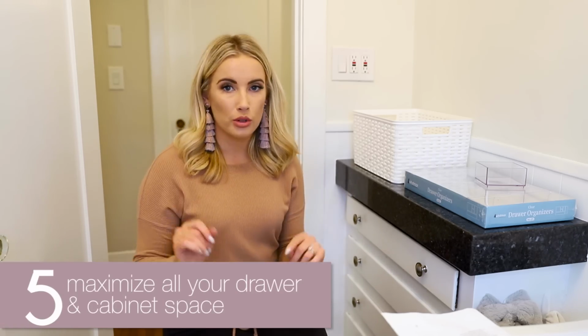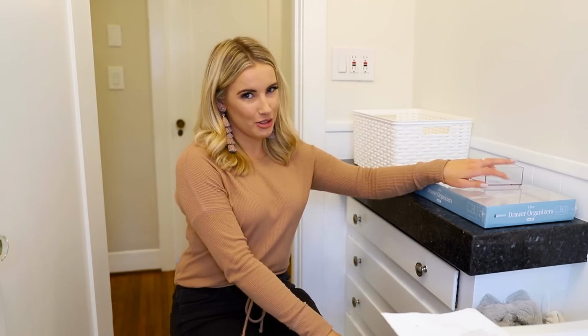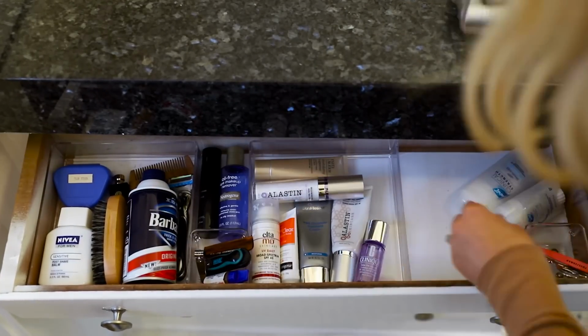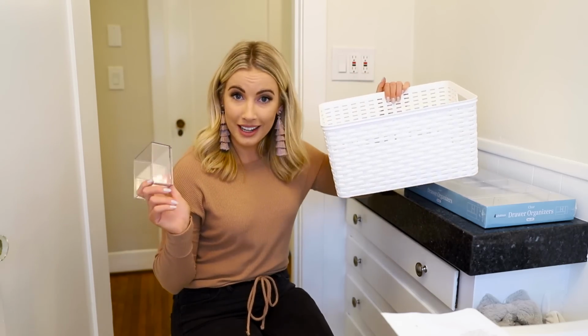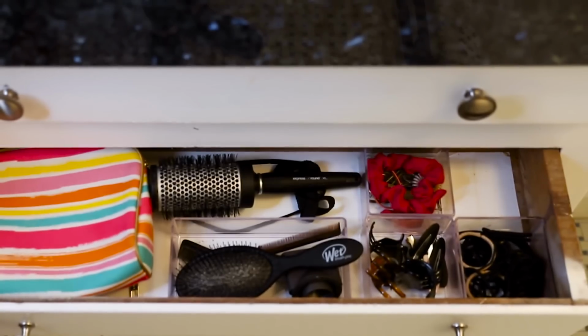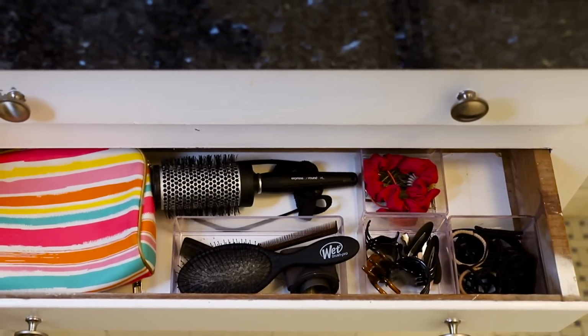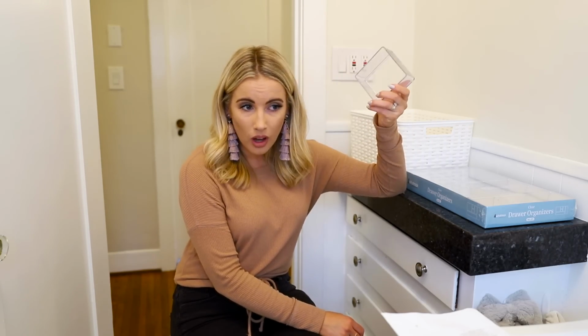Number 5, now this is the fun part. Maximize your drawer space, your cabinet space, and your shelf space by playing a little bit of Tetris. Bins and baskets, if you don't know, are very good for organizing. I used to think that these small clear ones were really silly and pointless because what can you really fit in this kind of a thing? And do I really need to put bobby pins in an expensive little plastic doodah? Well, here's what I found.